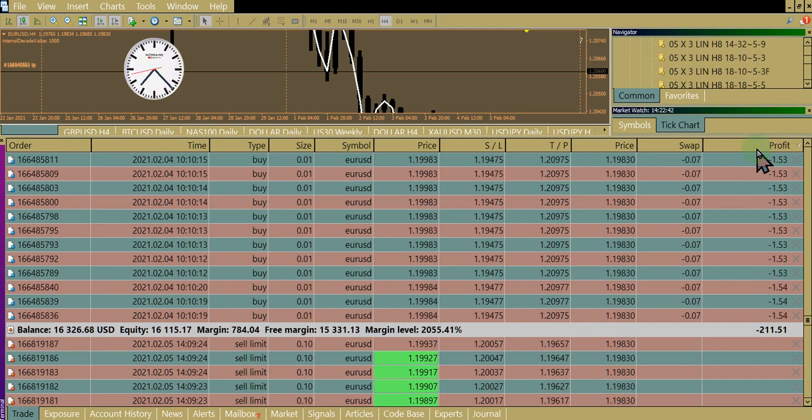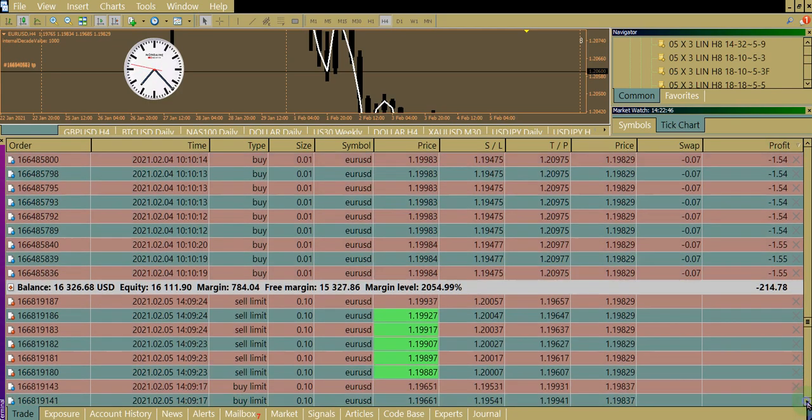Is that my biggest winner? These are the potential sell limits. So this is another thing: we have to pluck these off if we think we're going to get filled. If we don't want to go short, so I don't want to go short.